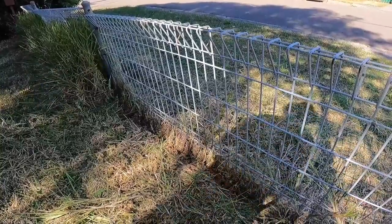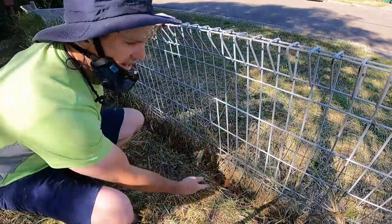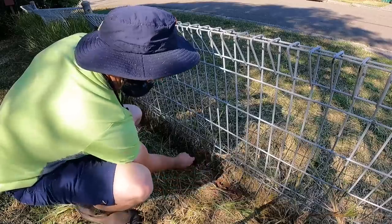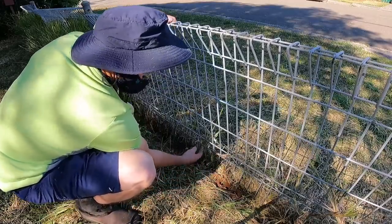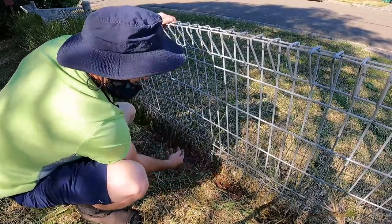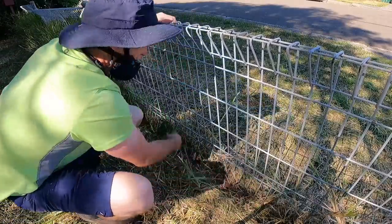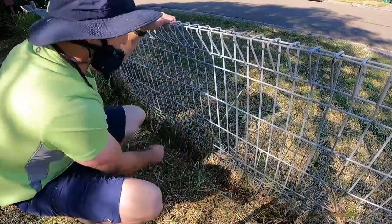Now I hate these fences with a passion. The most annoying thing is, even once you've cut it away, you've got all this undergrowth that grows up through this gap here. Just gets all tangled and there's no real way of getting to it unless you can get right underneath. Even then you've got to clear it out. It's gonna be a battle.